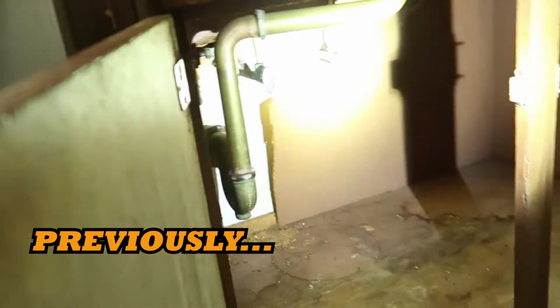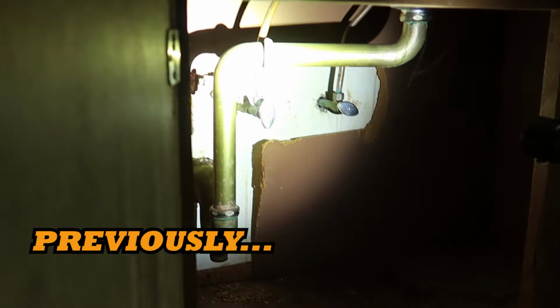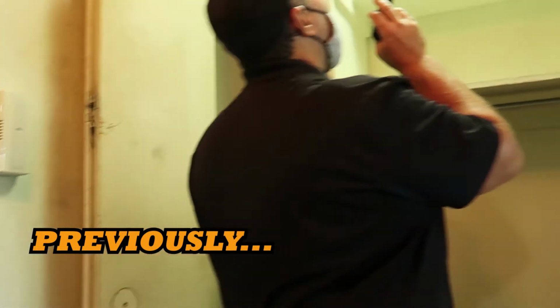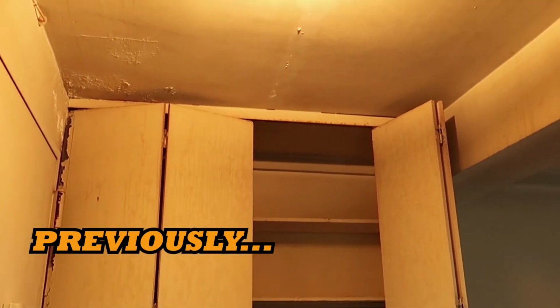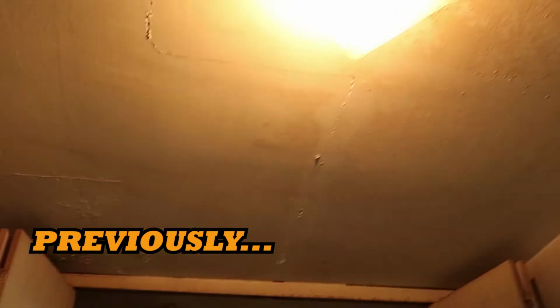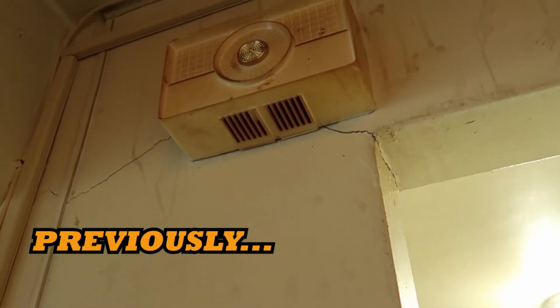You've got 2 valves there. Okay, those are your shutoffs. There is some corrosion around the pipes. That's a paint. I don't know if that's like a leak or... Well, see how it's in a nice straight line? Right. There's another crack here. And those are most likely settlement cracks.